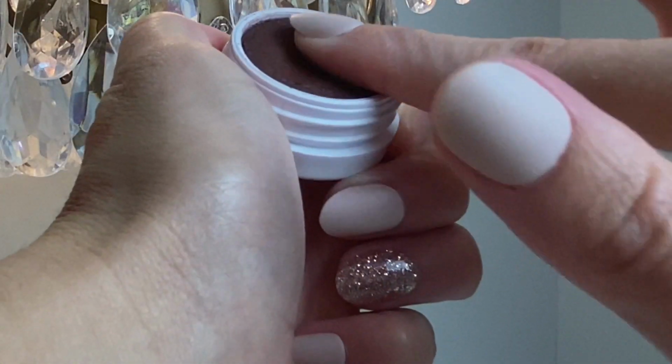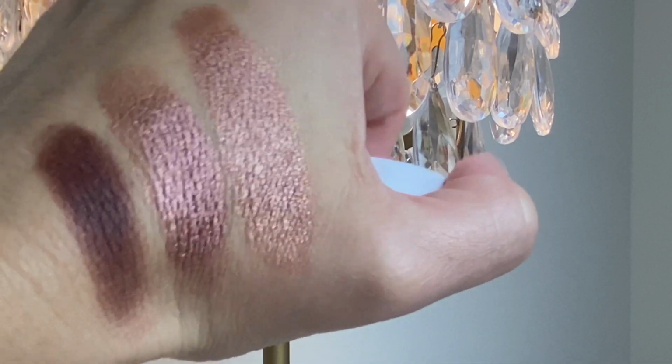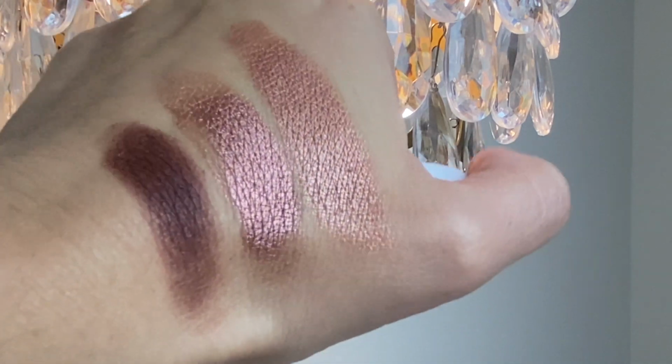I don't have any issues with these drying out. If you do not tighten them all the way, you may definitely have some issues, but I find that even if it seems a little bit dry, as soon as you get the heat of your finger and you massage it, it's definitely going to break down any dry texture. But they did a great job with these. These are awesome, and for $6, they're totally amazing.